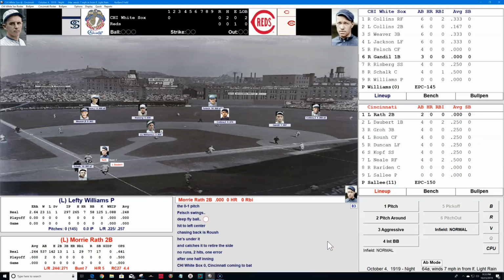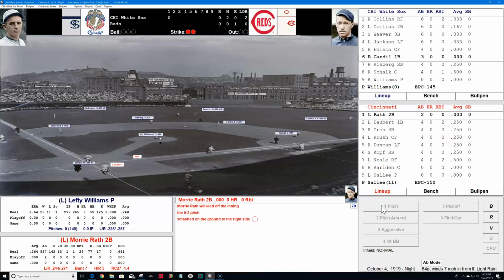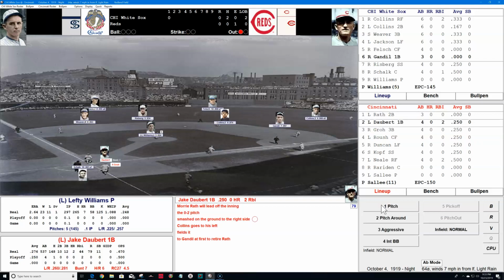Bottom of the first, Maury Rath leads off for the Reds. He's 0 for 2 for the series. Here's the pitch to Rath. Smashed on the ground to the right side. Collins goes to his left, throws to Gandil at first, 1 out.